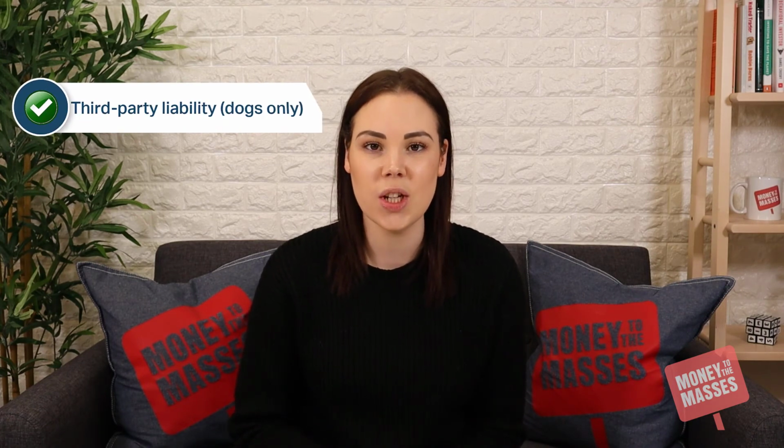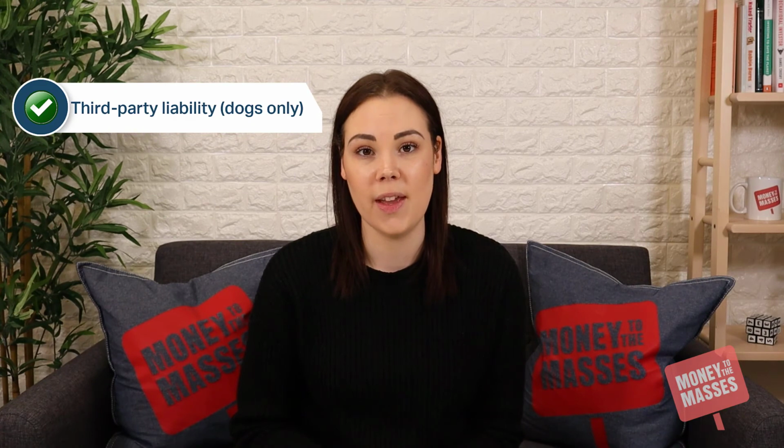Pet insurance also covers you for third-party liability. Now, not all pet insurance providers offer this cover as standard, and not all of them offer this cover at all, but you can add it on as an additional extra. Now, third-party liability is for dogs only, and it is the cover for any legal fees should your dog injure or damage someone else's property.